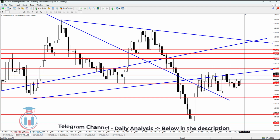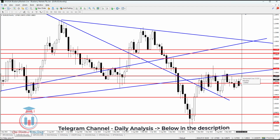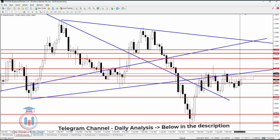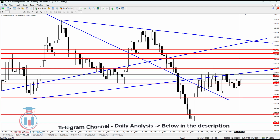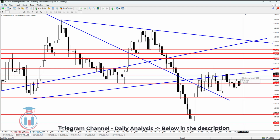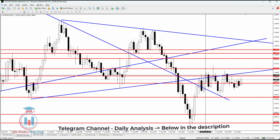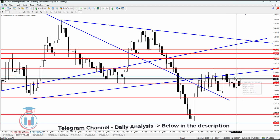But you can see that here is a confluence of resistance, where we have a horizontal resistance level, and we have a trend line which is acting as a resistance for the price, which will prevent the price from reaching higher price levels, and we could expect a bounce from this area where the sellers are waiting. Just like in the previous examples, every time the price reaches this resistance level, the price returns all the way back down.